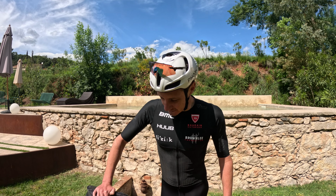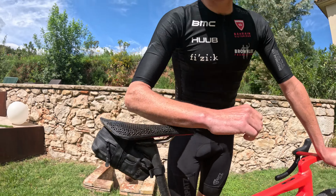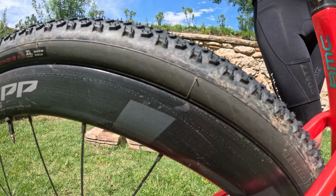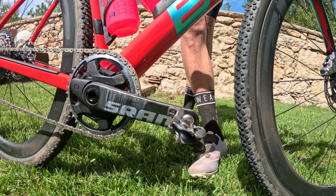Yeah, I'm obviously on the Zipp 303S. These are just a super reliable all-rounder wheel. You know, I just can't say more about it than that. They're fantastic. I use them for the vast majority of my training, gravel riding, on and off road, a bit of racing. So they really are a brilliant wheel.